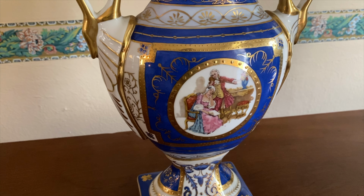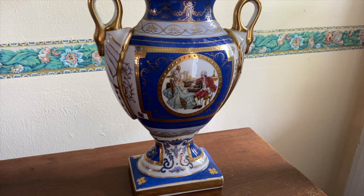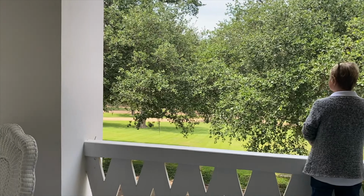And this guy's playing the violin while she's sleeping. And there he is trying to court her, I guess. He's trying to touch her hand, it looks like. See a harp right there. And all right, walk out on the porch.